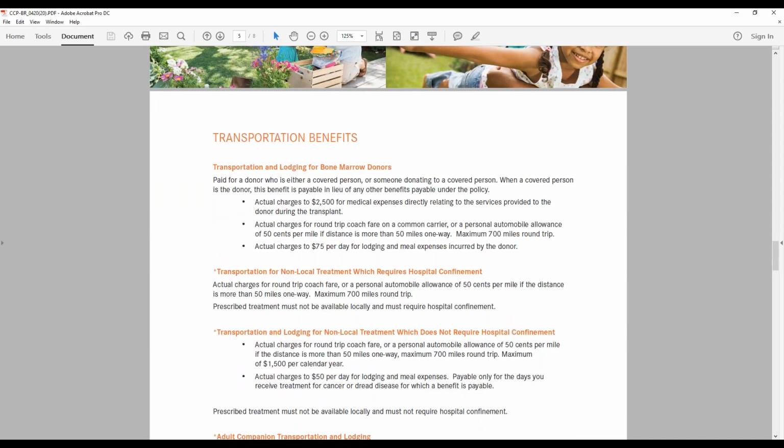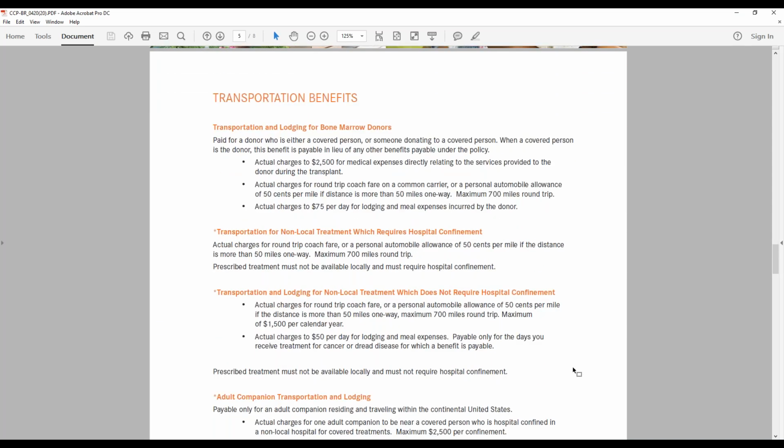We also offer something that a lot of cancer plans don't offer, which is a transportation benefit. So if your client has to travel for treatment, we're going to pay them the mileage. We're going to help them pay for lodging. We're going to help them pay for meals while they're out. This particular benefit is for bone marrow, but they also have just any kind of transportation that they need to use to travel to get their treatment.